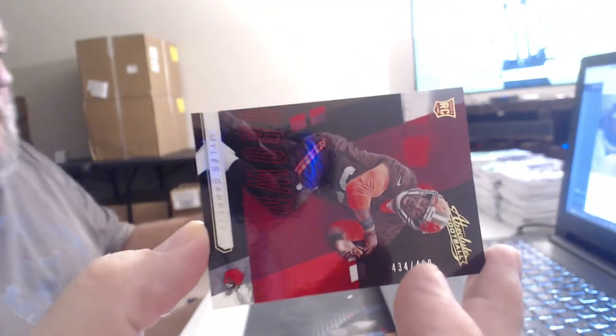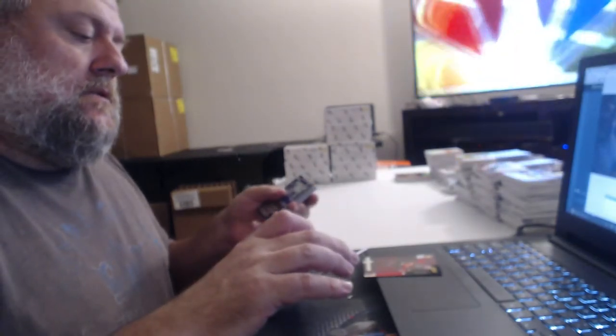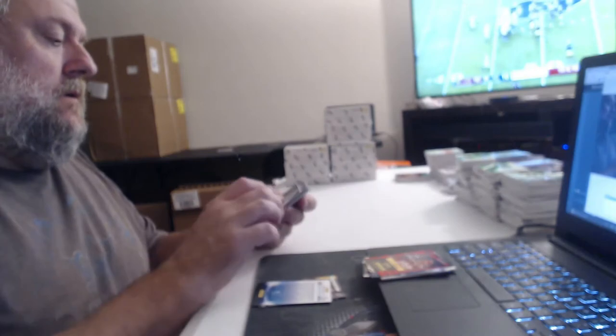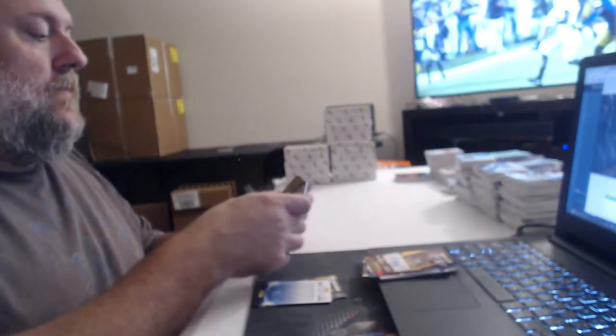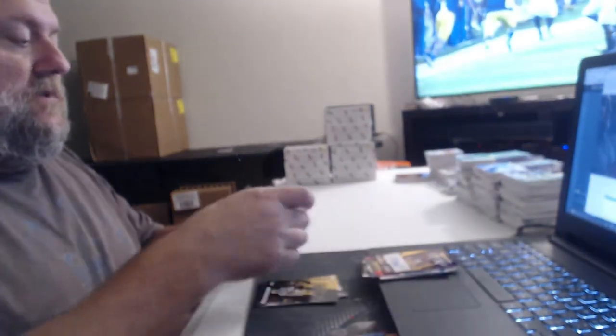$4.99, number one pick, Myles Garrett. But nobody really knows why. This guy, do you know this guy's got the top selling jersey in the NFL right now because he beat cancer or whatever? Rookie premier materials, James Conner. Marlon Mack. Blow Jay Howard. Oh, to 99, it's Bashaud Breeland. Sterling Shepard and Odell Beckham, a little bit better. First one.